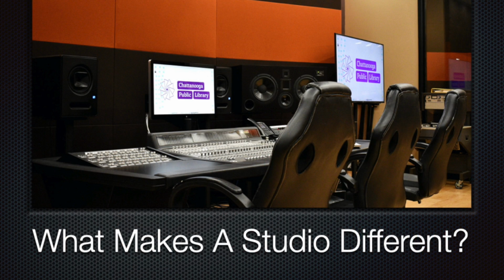And that being said, you're also going to be in an acoustically treated room if you go into a studio. At home, most people don't have treated rooms, or if they do treat their rooms, they're definitely not going to be to the level of a commercial or a professional studio. At home, you might have some good acoustic treatment, but most likely you're not spending the amount of money to treat your room like you will find in a recording studio.